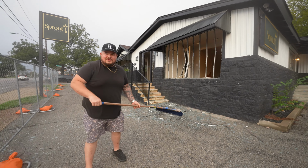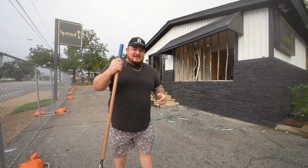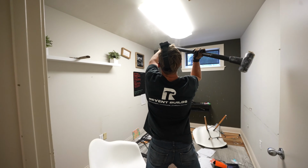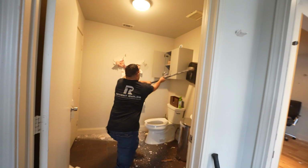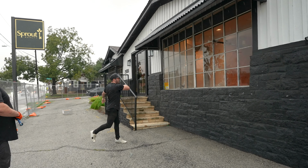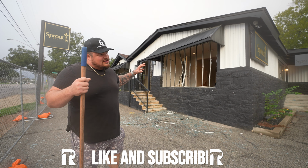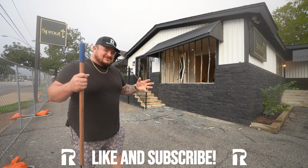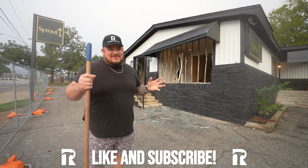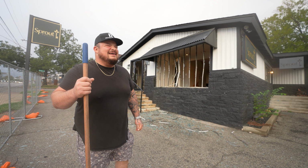I am out here at Revent HQ. It's a freaking war zone. Yesterday was the fun. Today is the actual professional demo. So what I'm doing, just trying to help out a little bit, consolidate some glass. We made a little bit of a mess for the guys, but we also did some work for them. So I don't know. It might equal out. It probably doesn't. They're probably not too happy about it.